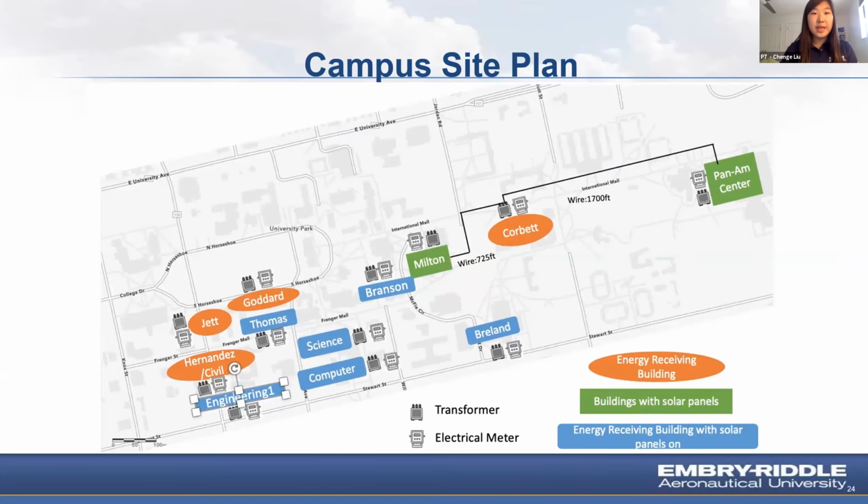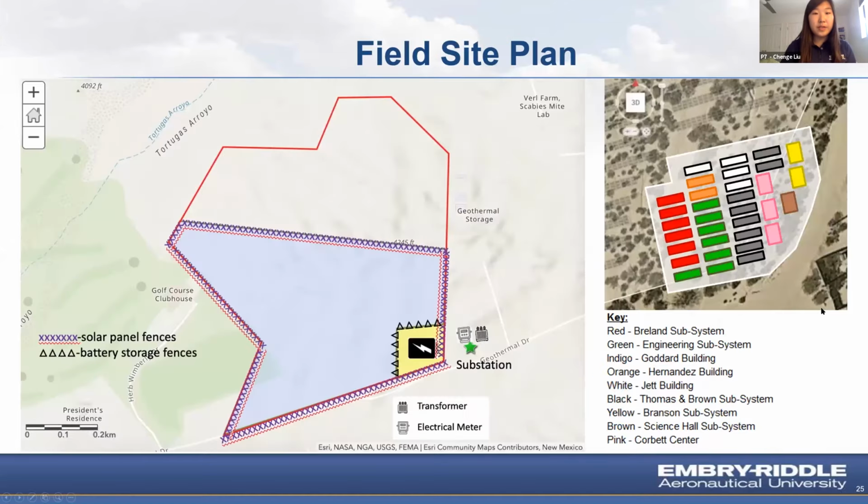Here's a campus site plan. The orange buildings represent the buildings that are receiving energy, but we were not given the load. And the green buildings represent the buildings with solar panels, but we were not given the load. And last but not least, the blue ones are the energy receiving buildings with the solar panels on them. So the next one is the field site plan.